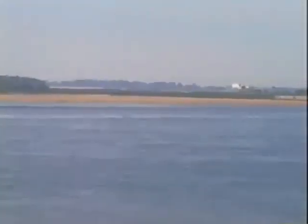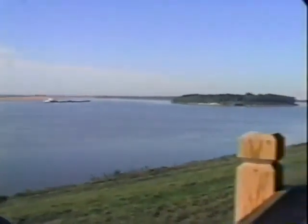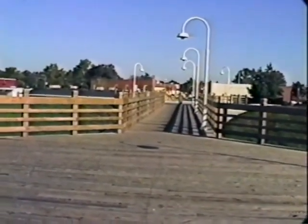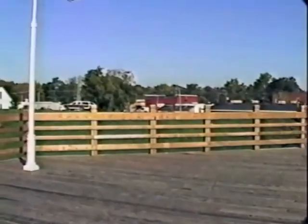It's just on the observation deck here at New Madrid. And I don't have any idea how far downstream we're looking, but it's miles. This delta land levee along the river here. And that's the rest of the pier here at New Madrid.